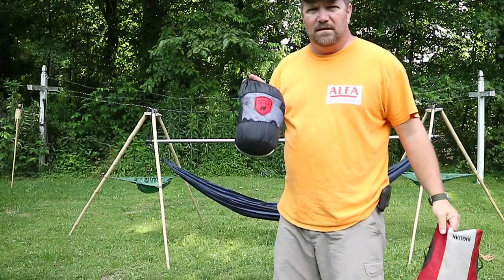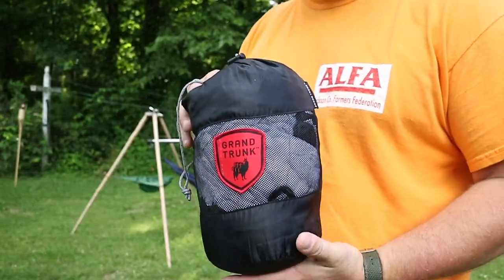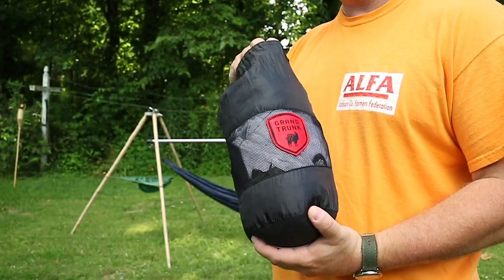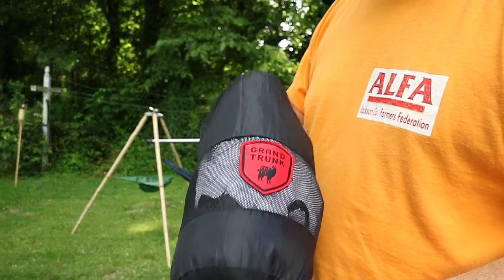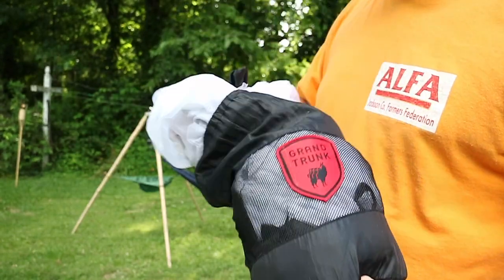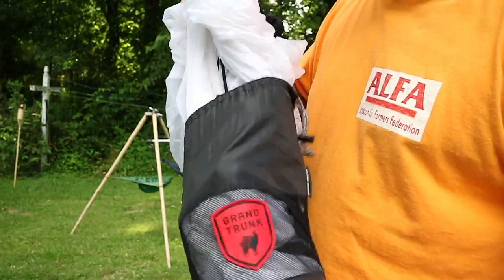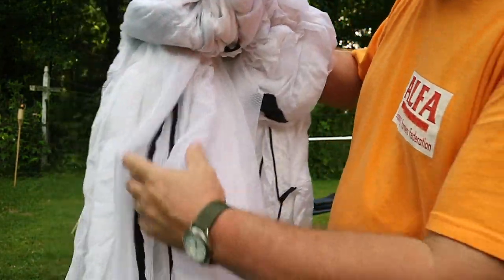Okay. This is my Grand Trunk bug net, and this is the room style. I don't know what their technical name for it is, but gosh, guys, I have used this thing and I've abused this thing. It actually smells kind of good because I washed it last time after I got back. But I'll set this thing up real quick.